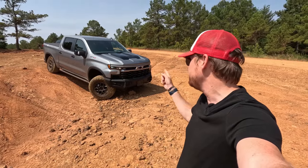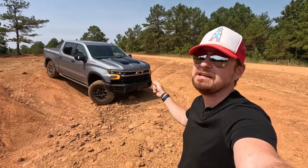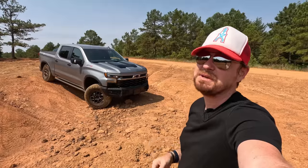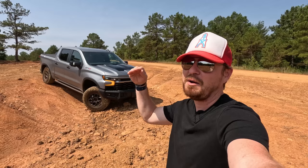I'm Corey, and that is the most off-road capable Chevy Silverado you can buy straight from the factory. That is the 2023 Chevy Silverado ZR2 AEV Bison. Yes, big name, a collaboration with American Expedition Vehicles making this Bison. It takes the ZR2 up a notch.